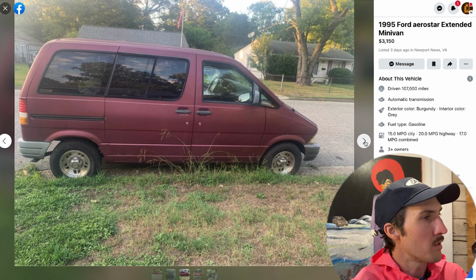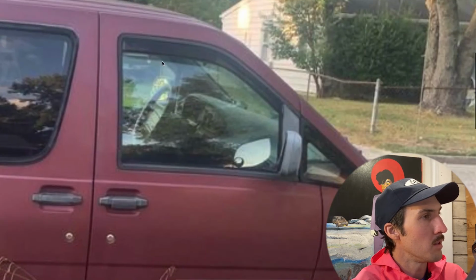We have a profile shot from the other side. Really just looks really clean. You know, it's from Virginia, so you're basically down south. Maybe a mild winter tint here, and I do like these rain guards quite a bit.